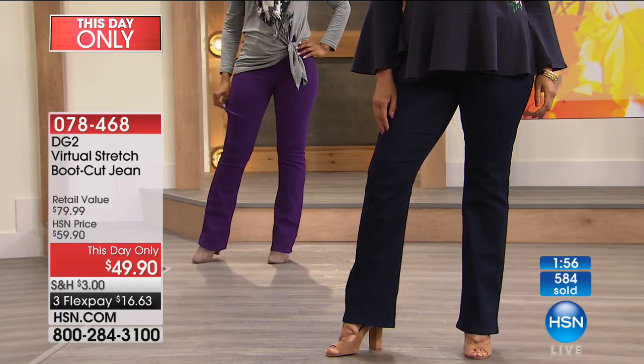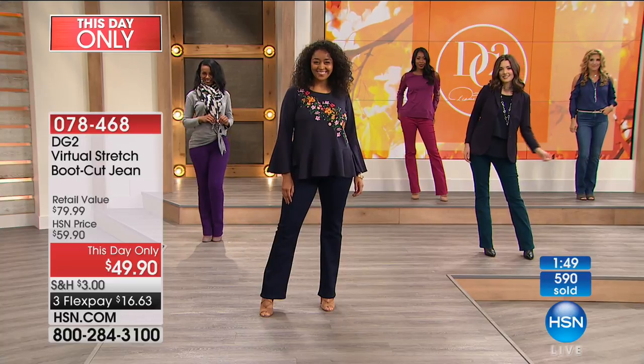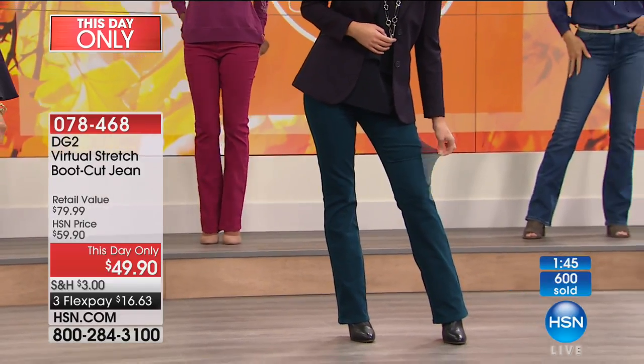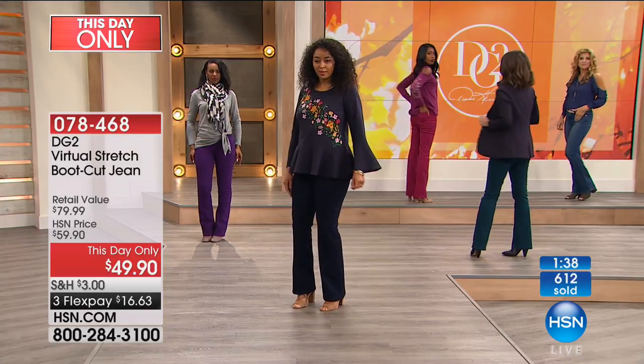I just love how classic, tailored, and beautiful a boot cut is. And I am in that camp. Diane knows I have a ton of her skinny jeans, but I adore wearing her boot cuts as well. So here's a nice opportunity to use that flex, get a one-day price, and try them out. And don't you think we need those different silhouettes in our wardrobe?